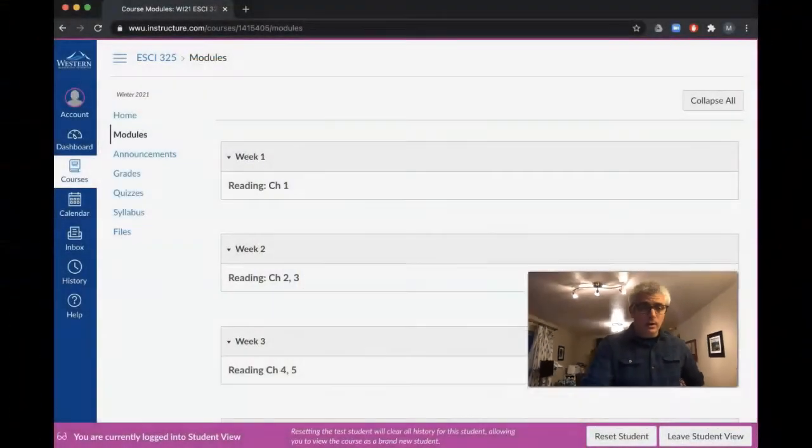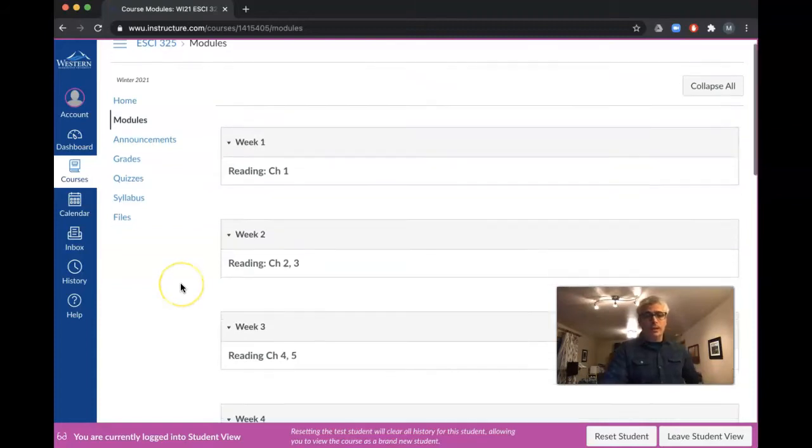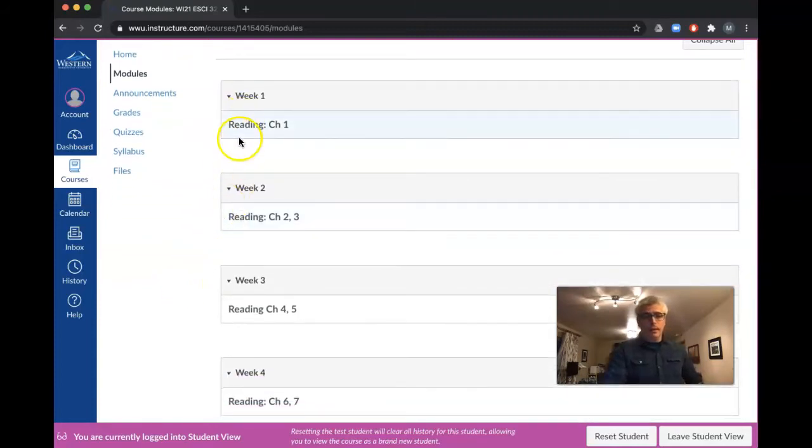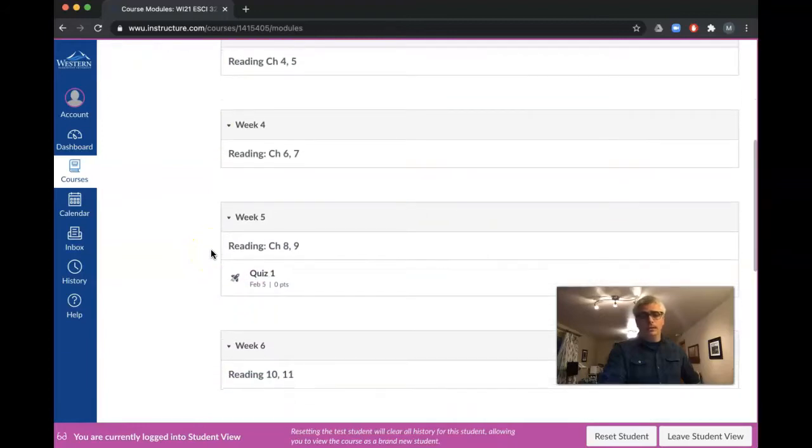So let's take a look at our Canvas site. The Canvas site is designed to be relatively clean. Each week is a separate module. At the top, it's the required reading. For week 1, it's chapter 3. Week 2, chapters 2 and 3. Going down more or less in order.